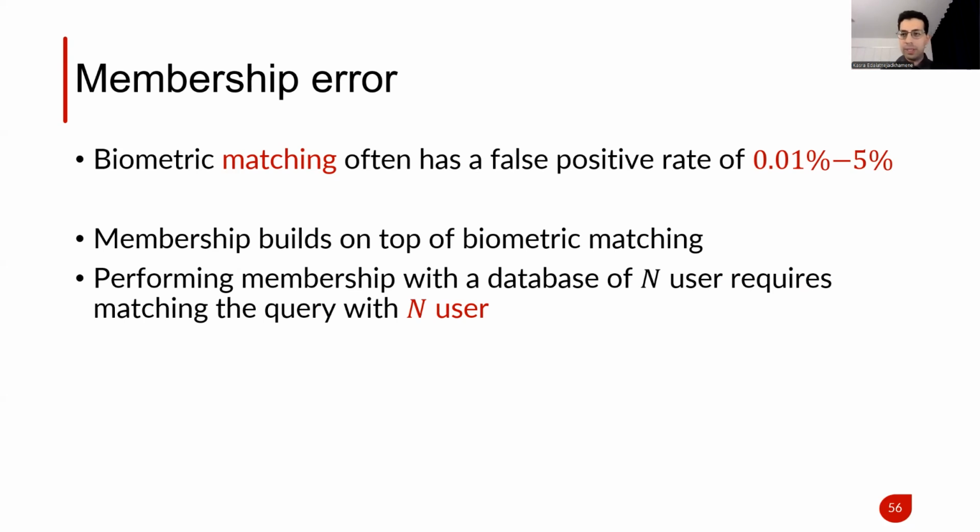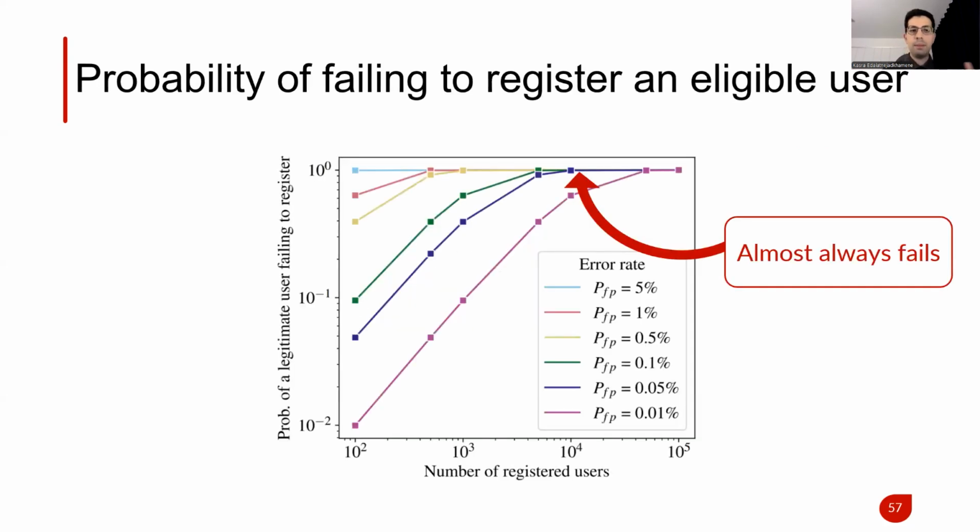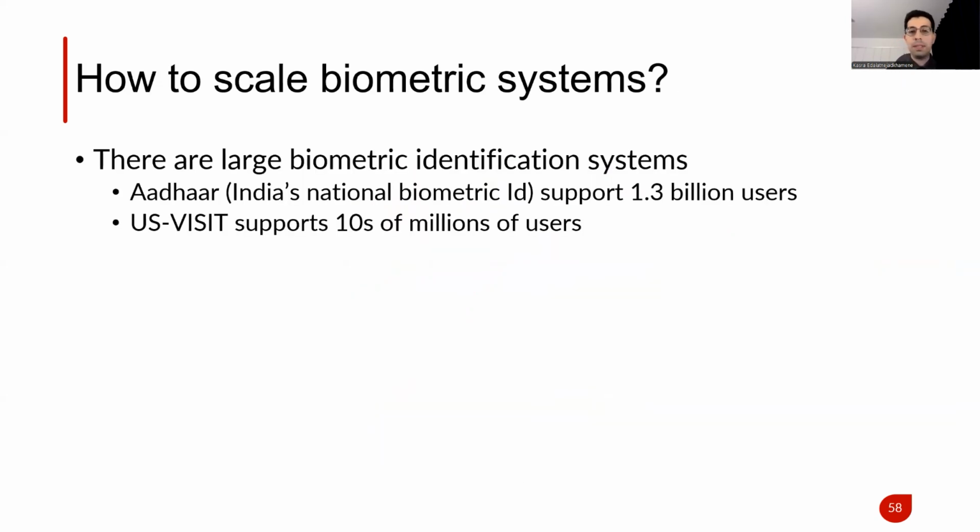While the error rate of a single matching operation is good enough for authentication, when we plot the probability of failing to register eligible users as the size of the database grows, we see that for the case of 10,000, we will almost always fail. But we know that there are big biometric systems. For example, we have Aadhaar, India's national biometric ID that supports identification of more than 1 billion users. And identification is very close to deduplication. So how do they do this?